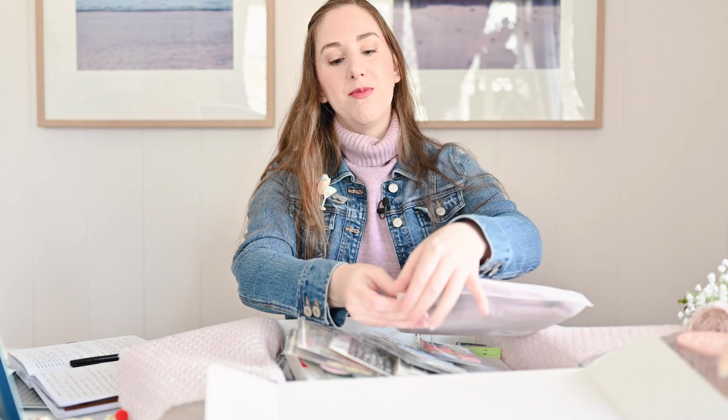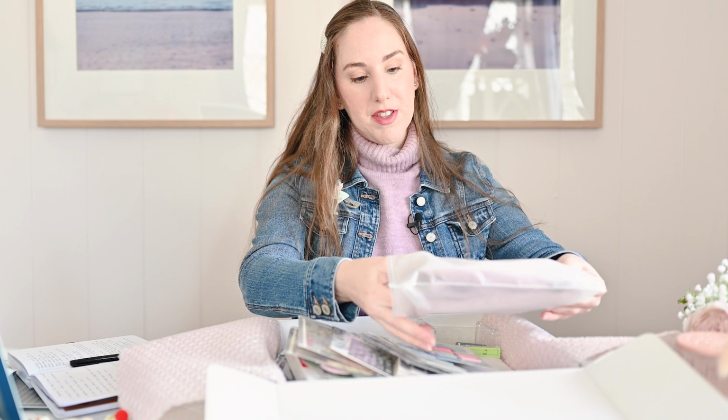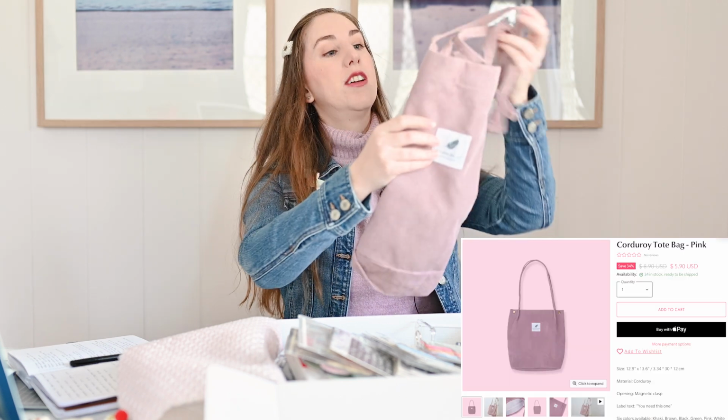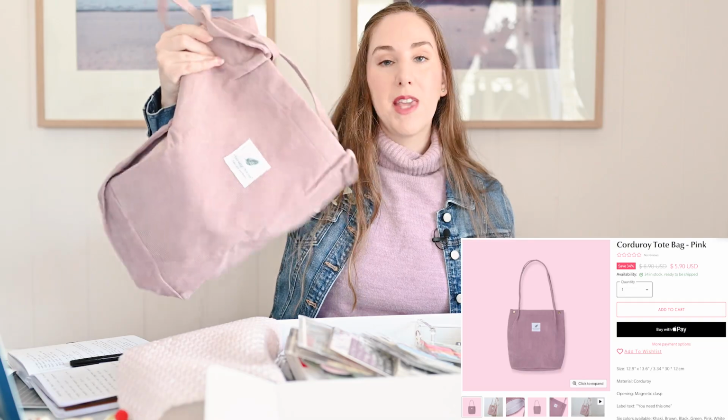So we couldn't dump our stuff and then go back for that heavy maths textbook later. We had to carry our stuff with us everywhere all day in our backpacks. But we live in the age of the tote bag. And so I have selected 2 corduroy tote bags, which would have been really helpful to carry books around.